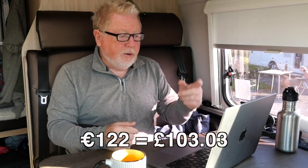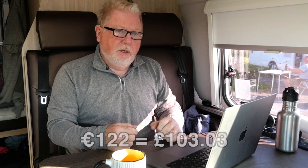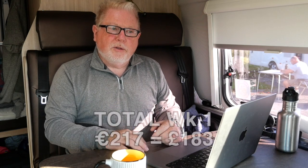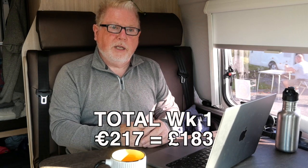General living expenses, so this is like going out to a bar, having a meal out, buying food, cooking and that sort of stuff. That was €122. So the total for week 1 was €217. And I thought at the end of week 1, I thought, oh, that's pretty good, isn't it? You know, 217. So round that up to 250. That's like £1,000 a month, more or less, or €1,000 a month, which would be perfect, wouldn't it? If we could live on €1,000 a month, that would be great.